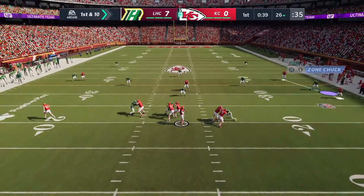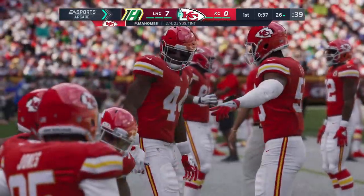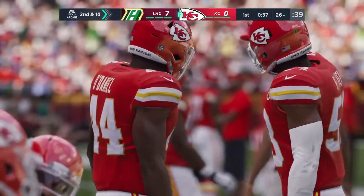Trying to shake off the interception from the last drive. He'll look to throw. And the throw left sideline here is caught, but they'll rule it incomplete. Couldn't keep his feet in.